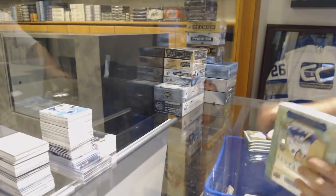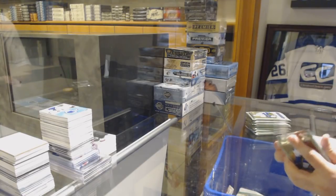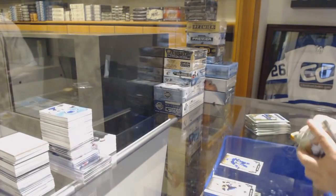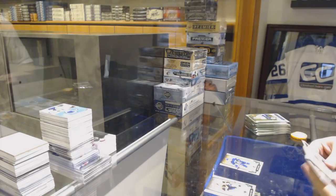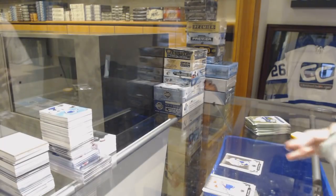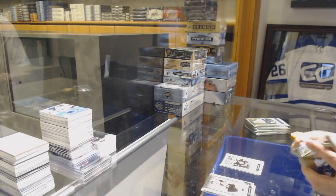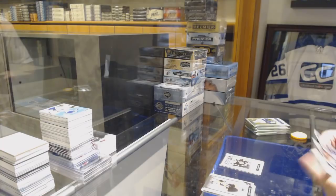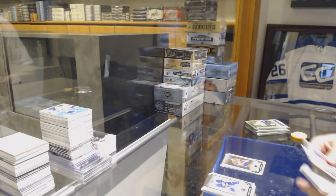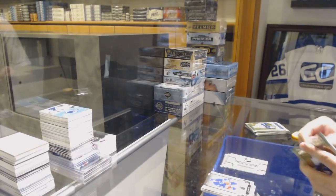Artifacts. We've got a $6.99 of Boeser for the Vancouver Canucks. $5.99 of Pat LaFontaine for the Islanders. Ryan Donato for the Boston Bruins. $9.99. $99 Emerald of Larry Robinson for the Montreal Canadiens. Wild card number 213. So if somebody wants to let me know who that wild card is, that would be much appreciated.